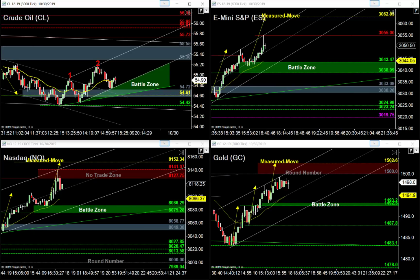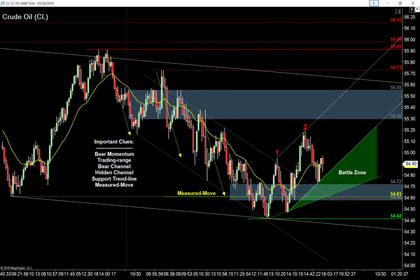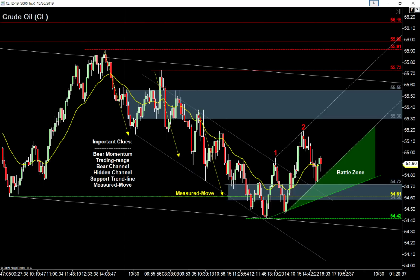We've got some oil, some S&P, some Nasdaq, and some gold. Let's jump into that oil chart first this evening, because I think oil is really going to be the market that is going to be most difficult for tomorrow. Like I mentioned earlier, we know we're bearish. There's no real question about that. We can easily see this market is bearish overall.